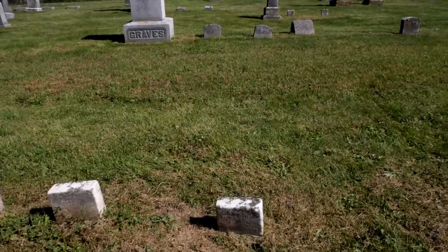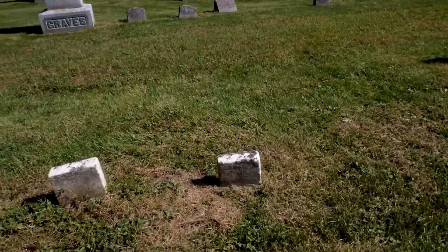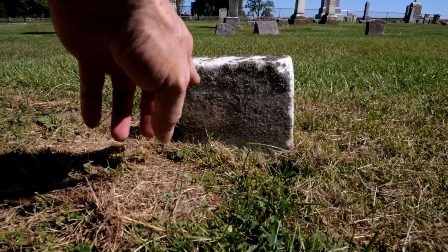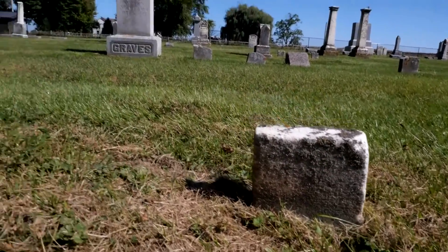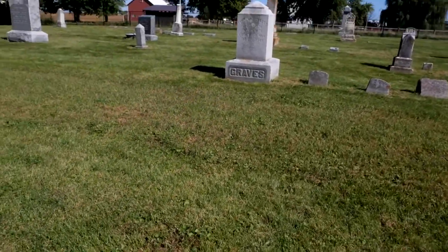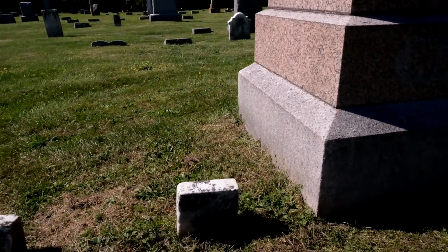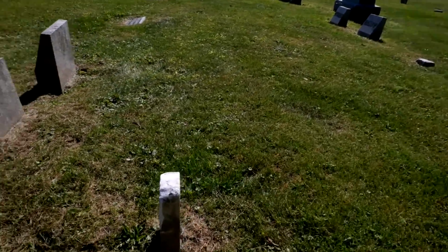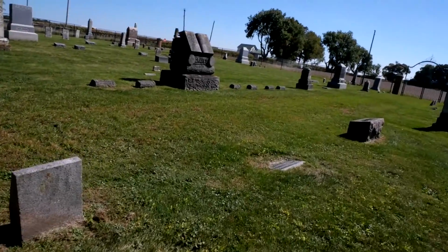This one I kind of see. I was back there a little bit. Yeah, I do see something. There are some letters right across the top, it looks like, anyway. Very, very faint. There's nothing on this side and that side, and absolutely nothing on that one either.